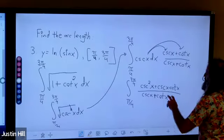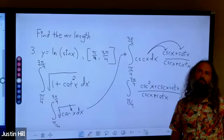The reason is I want you to notice that the pieces in the top here should look a little familiar to you.